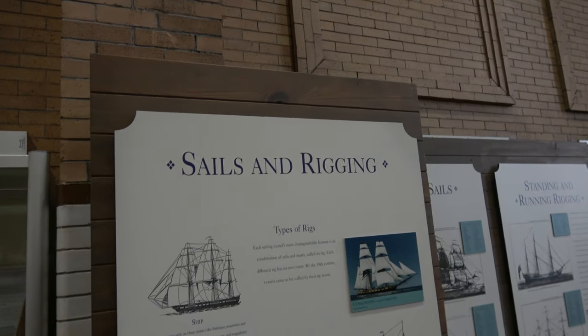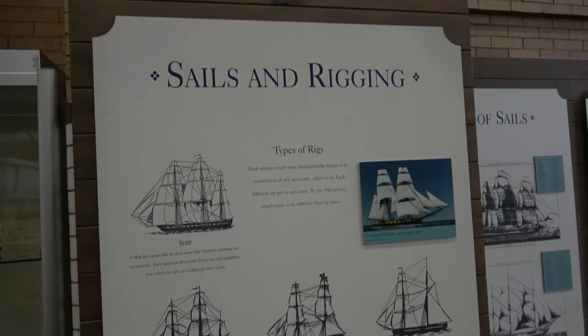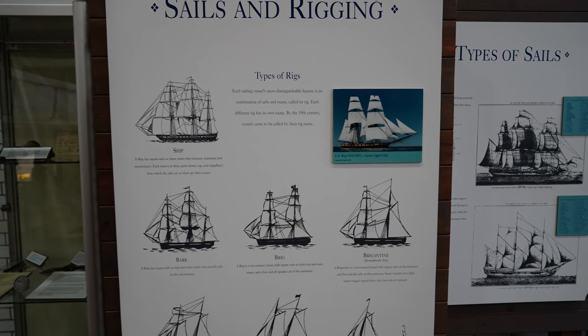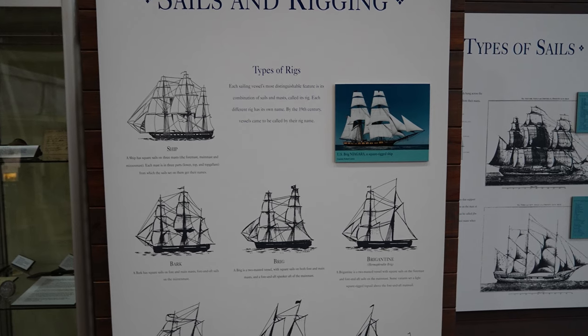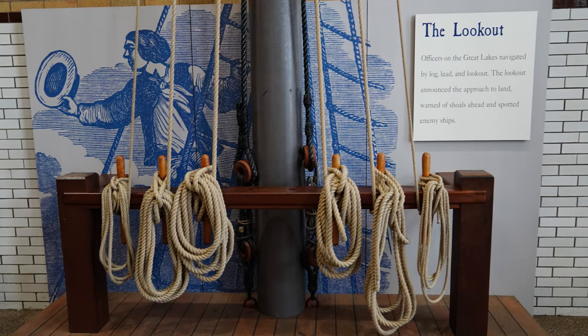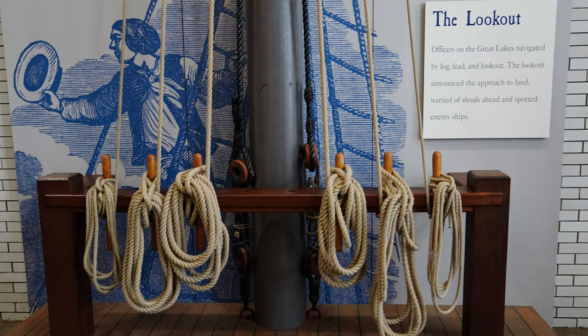This display features information about sails and rigging and explains the differences in the type of rigs. For example, a brig is a two-masted vessel with square sails on both sides. This is another interactive exhibit as you can pull the rigging up and down. The knots display is also interactive.